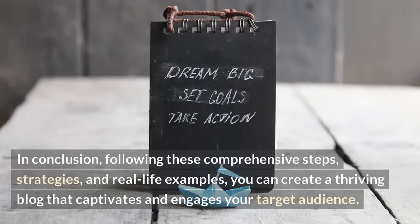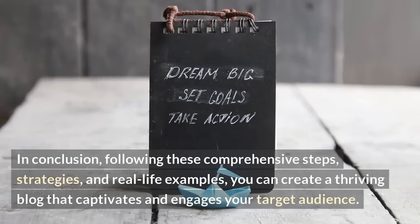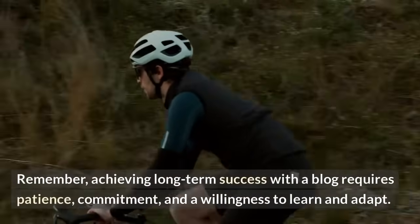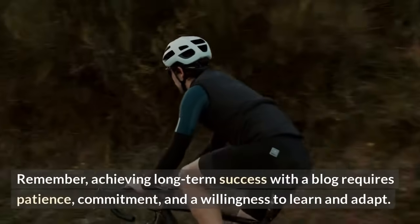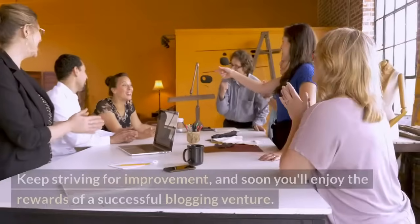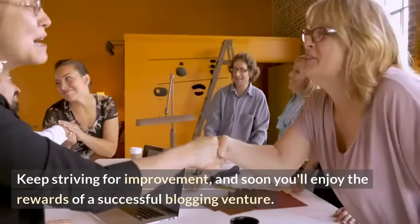In conclusion, following these comprehensive steps, strategies, and real-life examples, you can create a thriving blog that captivates and engages your target audience. Remember, achieving long-term success with a blog requires patience, commitment, and a willingness to learn and adapt. Keep striving for improvement, and soon you'll enjoy the rewards of a successful blogging venture.